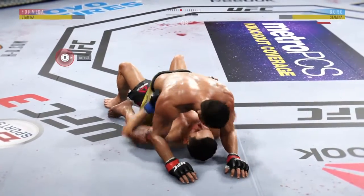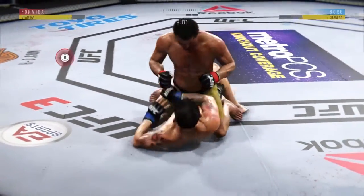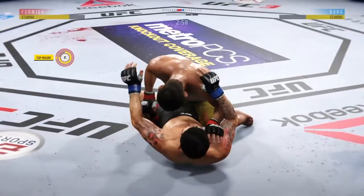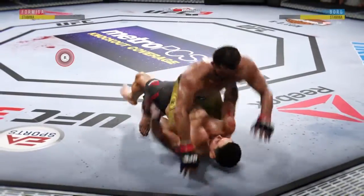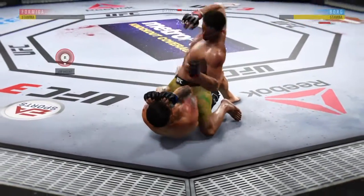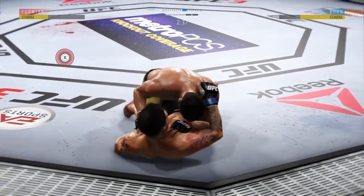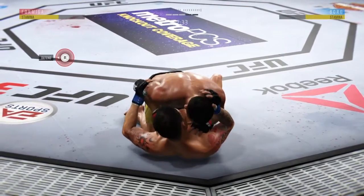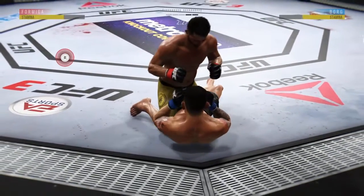Oh, beautiful, beautiful right hand. Champion. Excellent movement on the ground here. Constantly moving, constantly staying busy. He's got the arm trapped of his opponent. Good defense. He's working from half guard now. He's posturing up here.